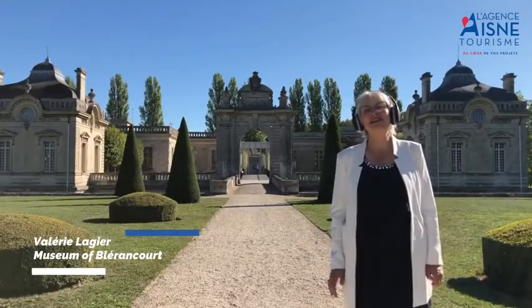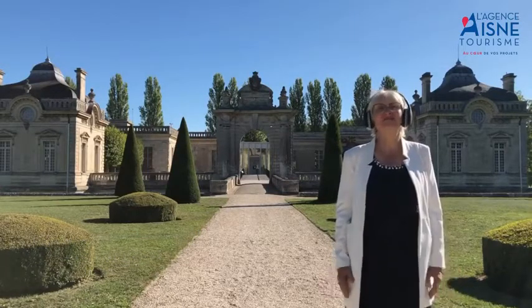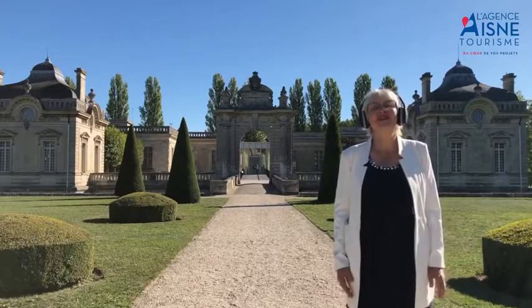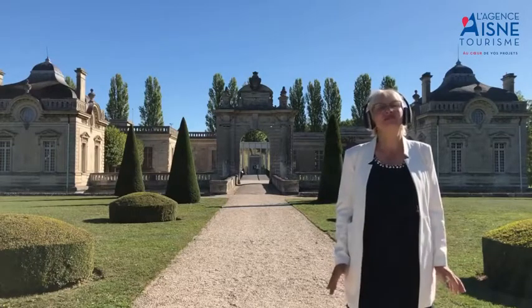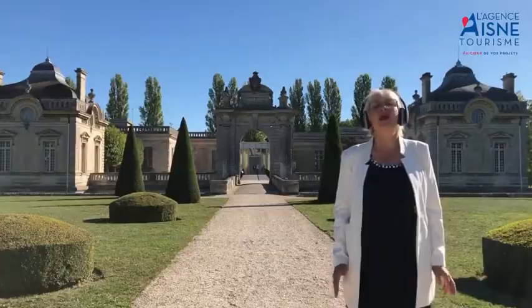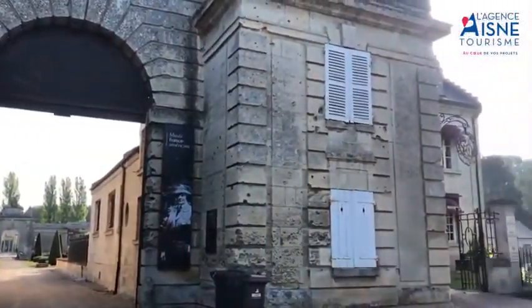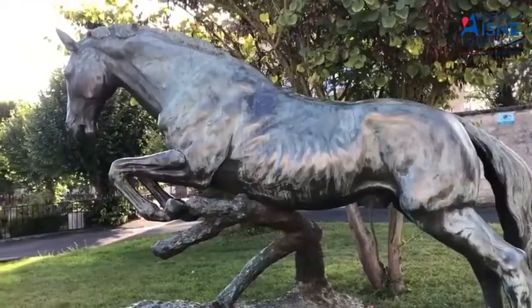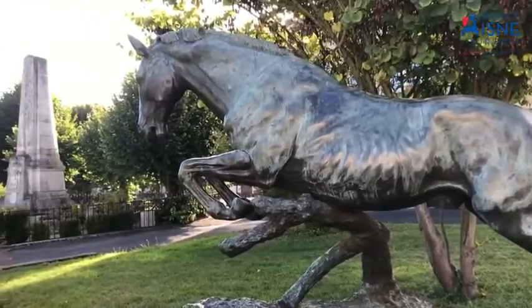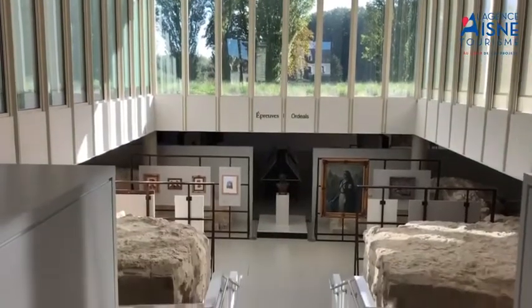It's a place that was at first a 17th century castle, built at the beginning of the 17th century. It was transformed into the headquarters of an American committee during the First World War and is now a national museum dedicated to the relationship between France and the United States all along the 19th century and until the First World War and the Second World War.